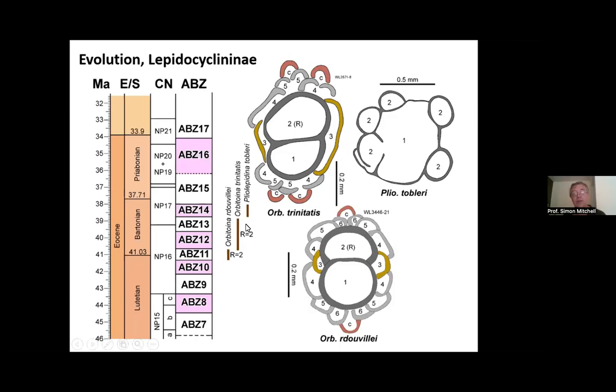And then you get this strange one, Pleiolepidina dobleri, which has a very short range, is only found in this single zone, which we define that zone on. And it's very distinctive. If you find this, it's pretty distinctive and usually occurring in relatively large numbers of specimens. So you're reasonably happier at that particular level. And we've now correlated this in to the nanofossils, and it clearly occurs in MP17.